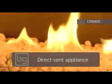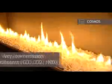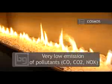Operating on the direct vent principle, the Cosmos doesn't burn air from the room and prevents any risk of intoxication by CO, carbon monoxide.